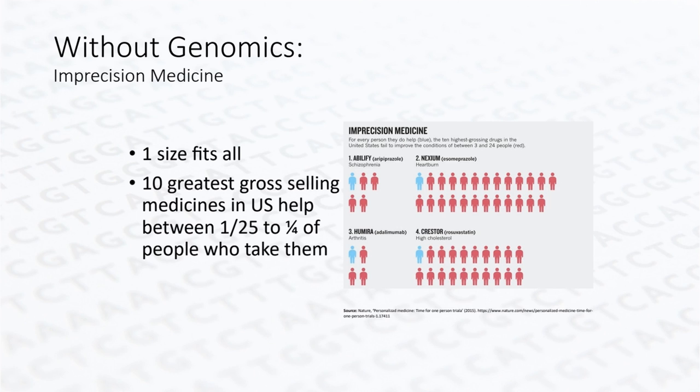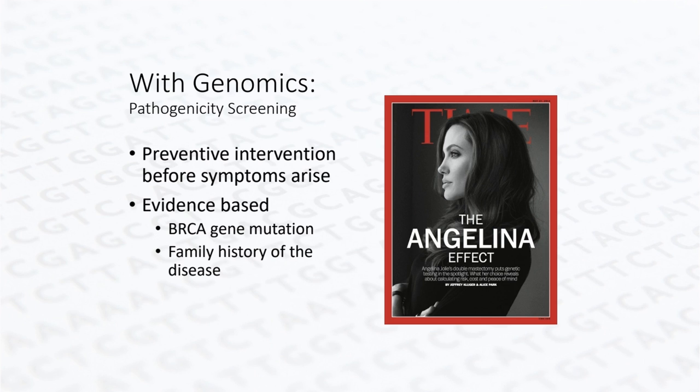You might have heard of the Angelina effect. So you know Angelina Jolie, right? Yeah, she had a double mastectomy. She also removed her ovaries, because she knew that her mother and her grandmother had breast cancer. She passed away. She found that she had the same mutation as her grandmother, and then she basically did that in order to prevent disease. And so she has not had breast cancer in the end.